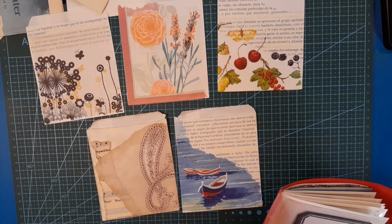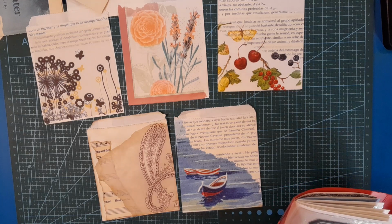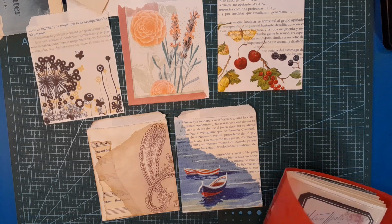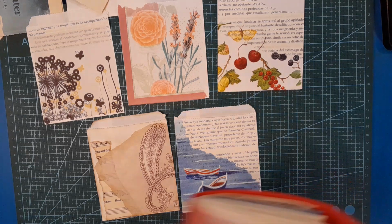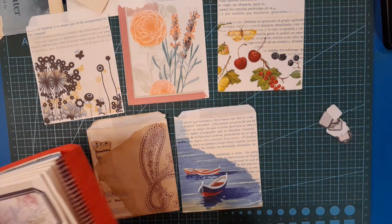So I'm thinking about going with Shabby Cottage Studio. I haven't pulled her labels out for... Oops, they're falling out, people. All the tiny little ones just fell out. They're not the ones I was going for.